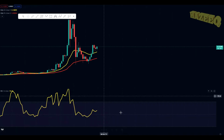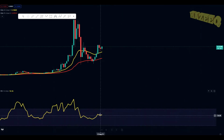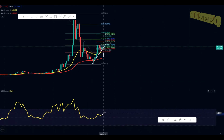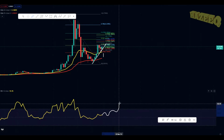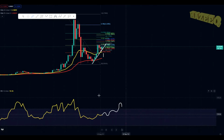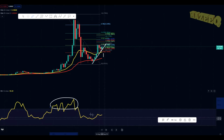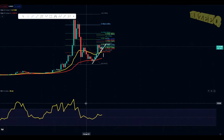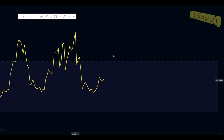Okay, now taking a look at the RSI, as you can see, we're still in the early stages. We're not getting overbought yet. So if we start coming up towards the end of the year and getting to this overbought area on the RSI, this is where you potentially want to start selling. The RSI is a great indicator to take a look at. As you can see over here, we were overbought, completely overbought. And after that, you just have a pullback. These pullbacks are inevitable, and the RSI is one of the best indicators to take a look at.